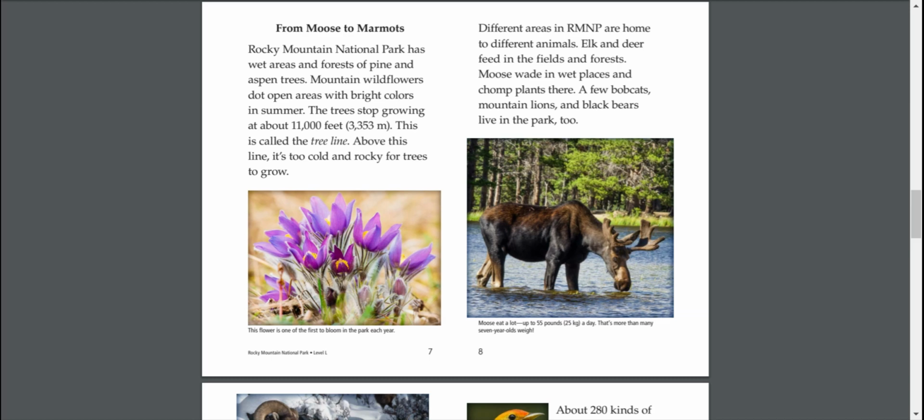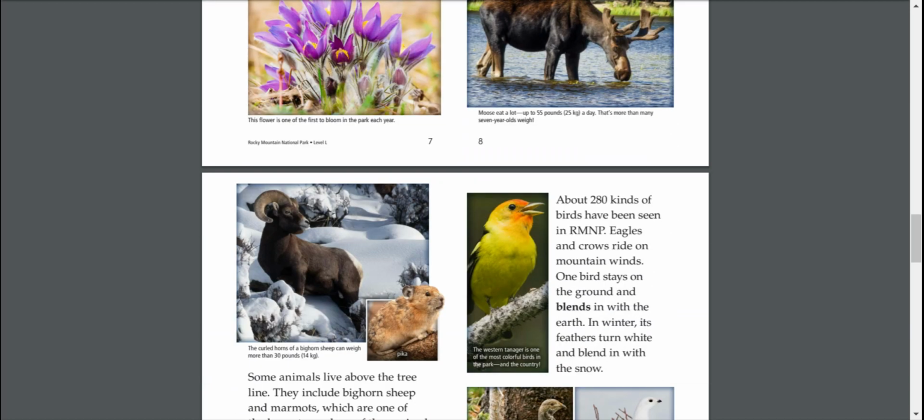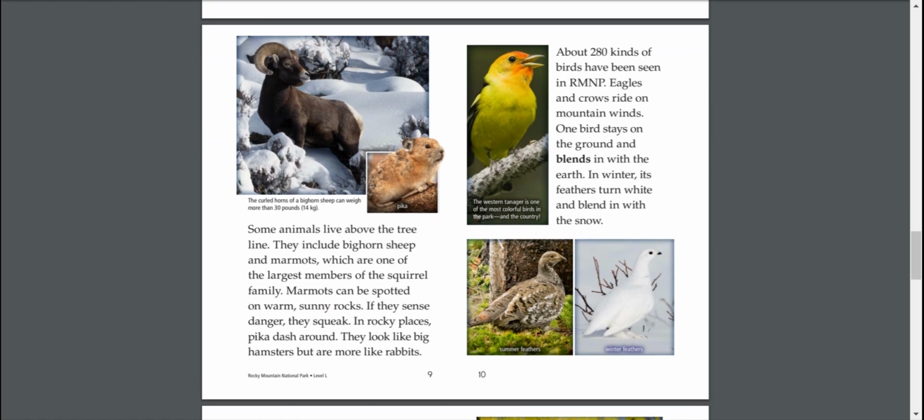Elk and deer feed in the fields and forests. Moose wade in wet places and chomp plants there. A few bobcats, mountain lions, and black bears live in the park too. Some animals live above the tree line. They include bighorn sheep and marmots, which are one of the largest members of the squirrel family. Marmots can be spotted on warm, sunny rocks. If they sense danger, they squeak.